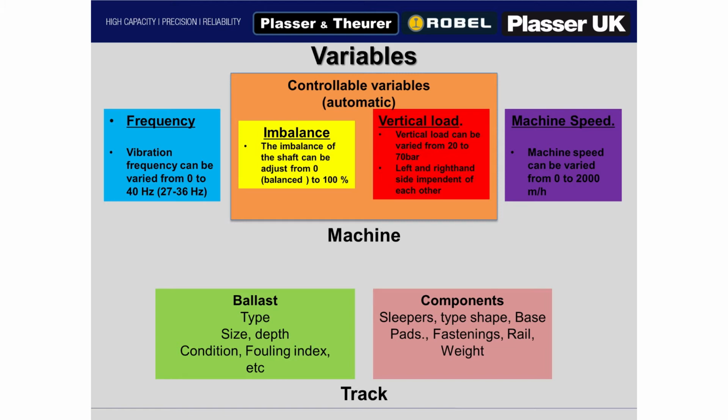So the next variable we can have with our control system is basically the imbalance system, the amplitude of what we're going to apply, the force, and this is together with the frequency. So in this instance, if you look at the orange square, these are the areas where we can control them automatically. So basically, we can control the imbalance automatically with the system, and in the next one is the vertical load. So this is the load we push down when we start shaking the track left and right.